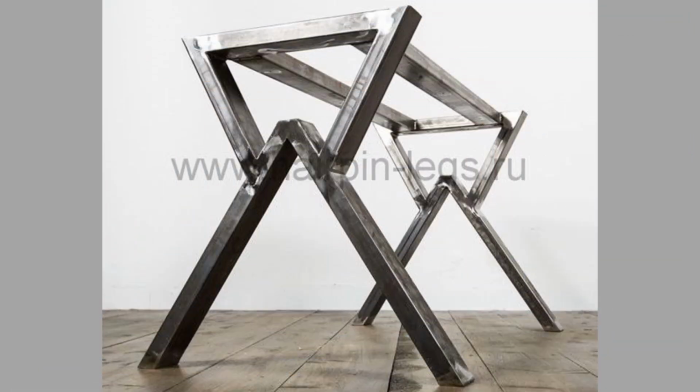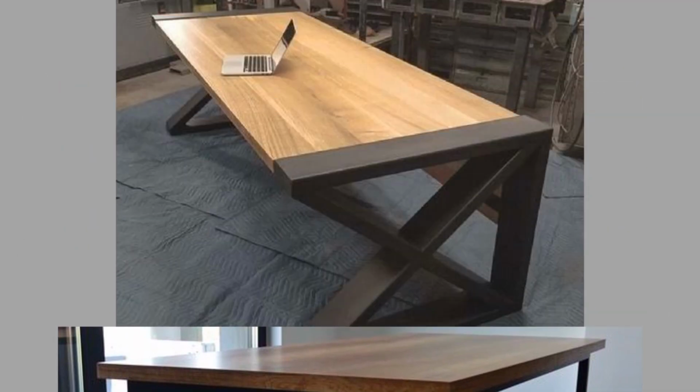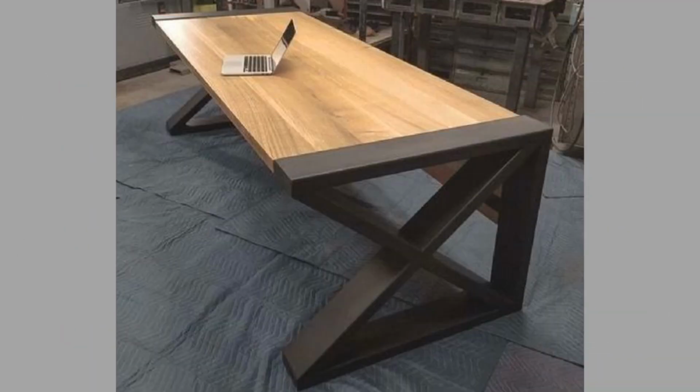As you can see in the video, we have compiled a number of interesting metal table leg design ideas for your inspiration. Which one is your favorite and why? Let us know in the comments section.